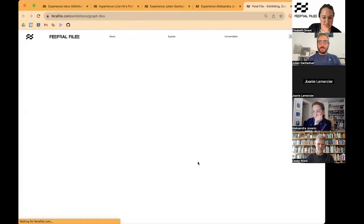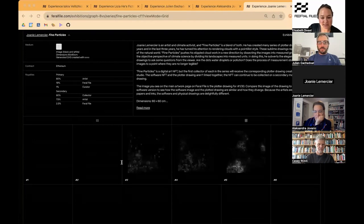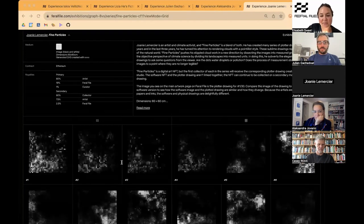So Joanie, your piece, Fine Particles, it makes me think of pointillism. And let me bring it up. So pointillism, practiced by Georges Seurat and Paul Signac, among others, was a form of political activism that demonstrated their vision of self-actualized liberation by individuals contributing to the group while simultaneously remaining separate from each other.